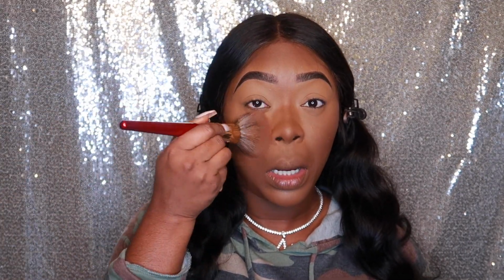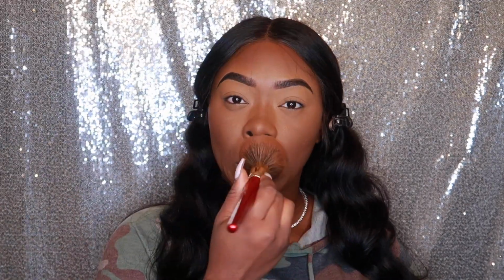So when you apply your finishing powder underneath that eye, as you can see, it did tone it down some. You do not have to do the most. I just put one layer on there and you're good to go. When I dab it in here, I shake it off to remove the excess powder, and you're just going to press that into those highlighted areas as well.